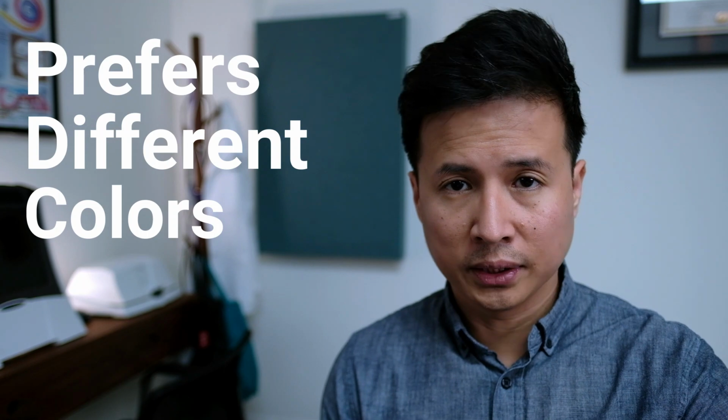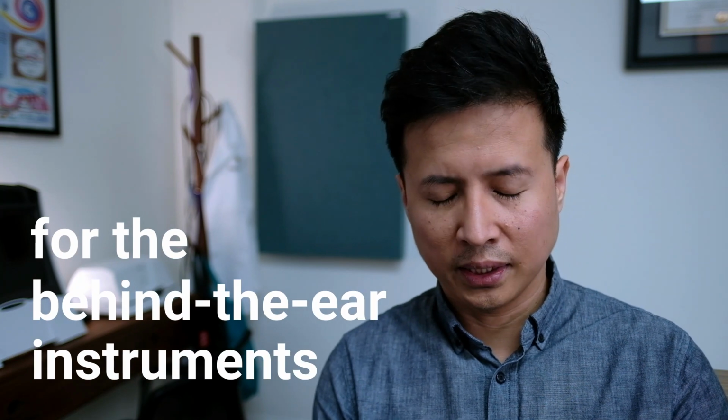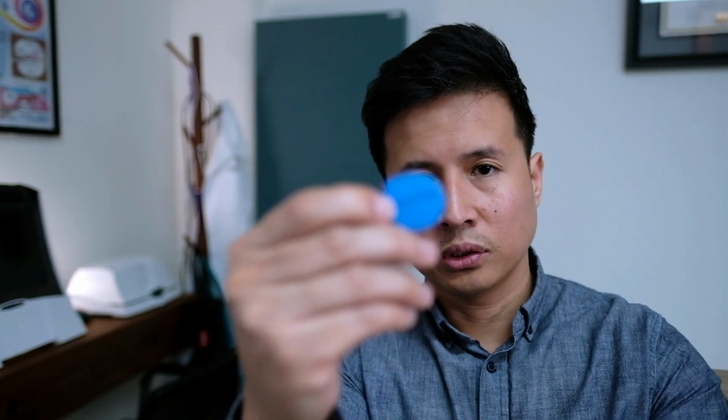And finally, for those who may not want the typical colors such as beige, silver, gray, or black or white, and they prefer a more fun color, Widex has a variety of fun colors such as sporty red, deep blue, turquoise, and fuchsia. That's quite a bit of scenarios.